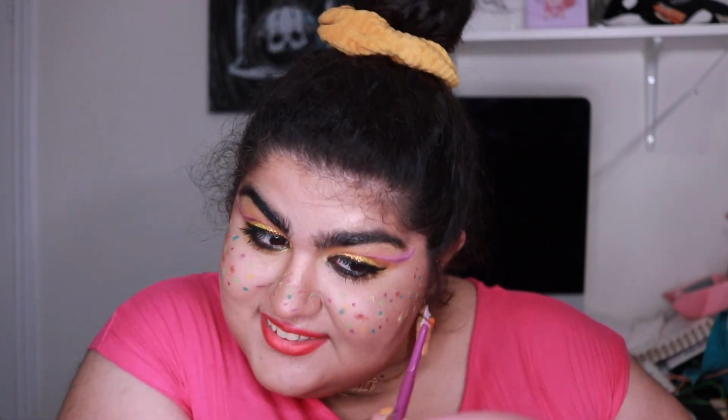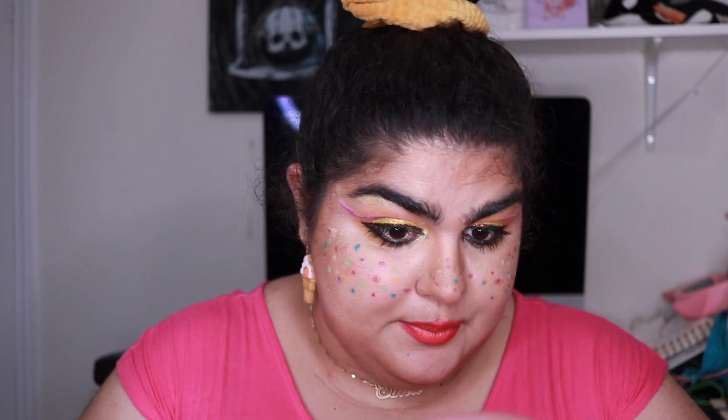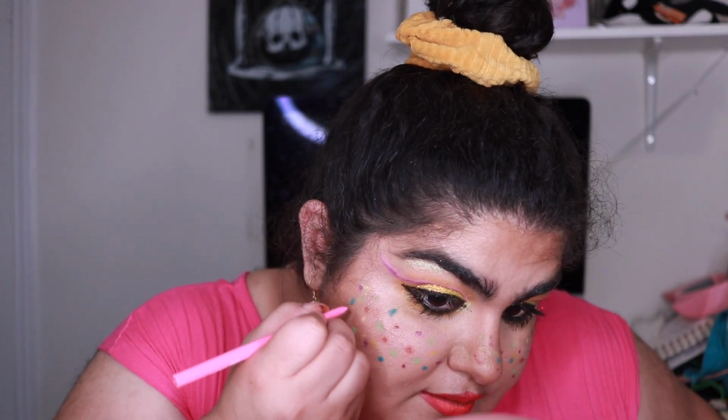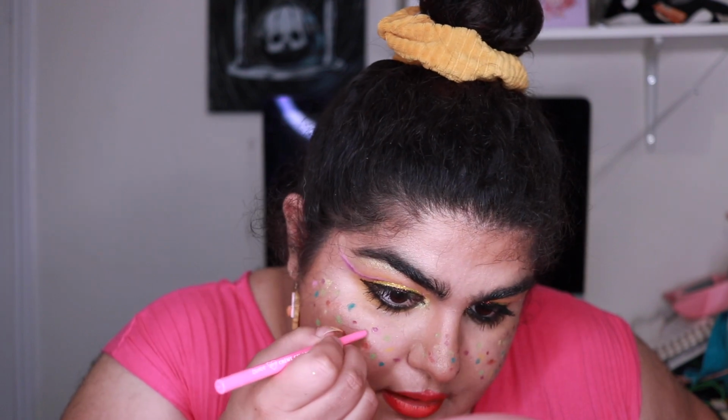This is so cute. I love this freckle idea, actually. I think it's so cute. Fuck the eyes and fuck the lips, but these freckles are so cute. They look a bit diseased, but in a fun going to a children's party kind of way. And then some neon pink if I can get it to show up.